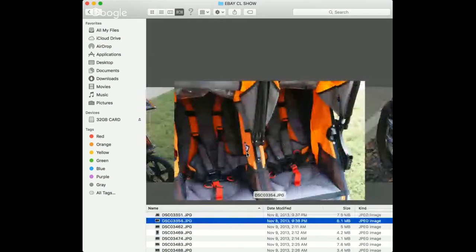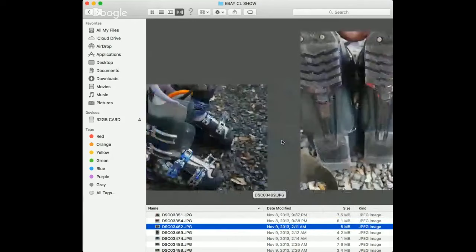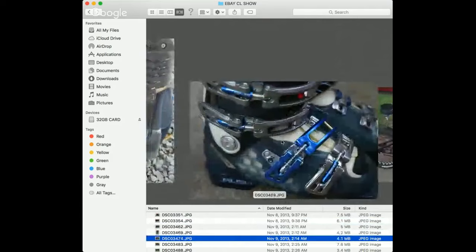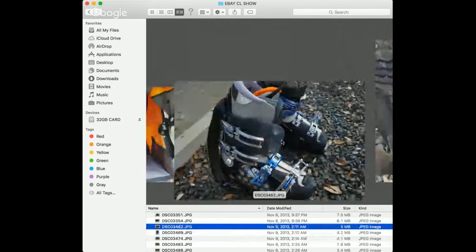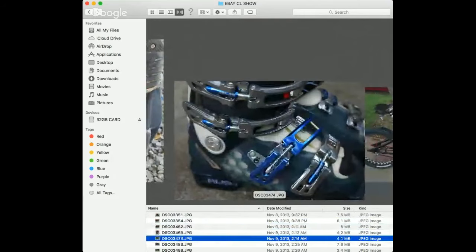So let's go into more pictures. We're right now at November 9th, 2013. So here's some dates right here. This was an actual ski boot that I found, I believe, at a garage sale. I think I paid like $40 for these. And I'm not telling everyone go hustle ski boots. These are very decent ski boots. They were Salomon Rush ones, for women's.